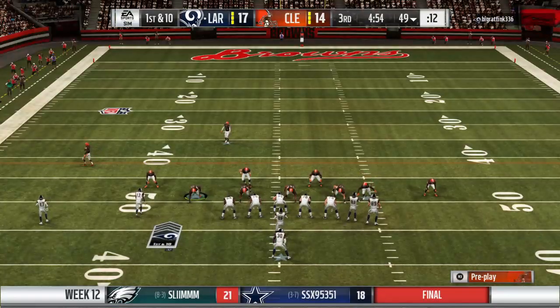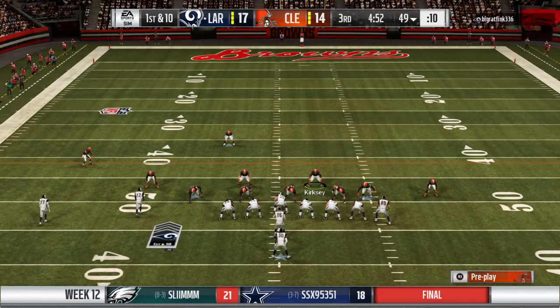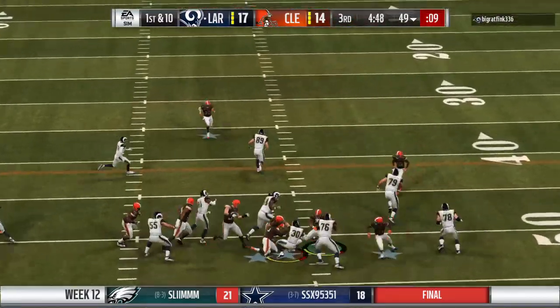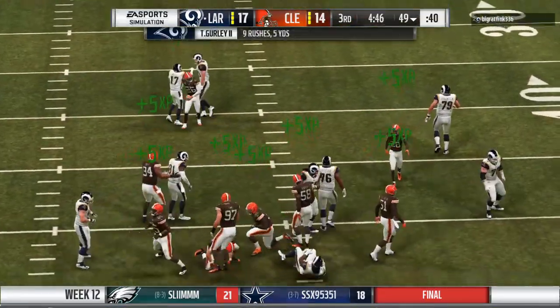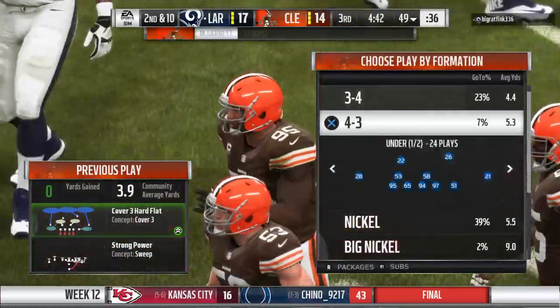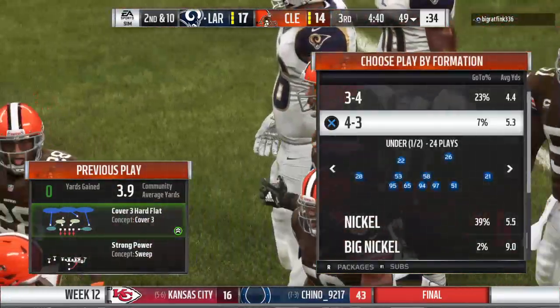It's 1st and 10. On the handoff, it's Gurley. And this has been a recurring theme tonight for sure. Nowhere to run. Back to the line of scrimmage, that's all. Tackle made there by Myles Garrett.